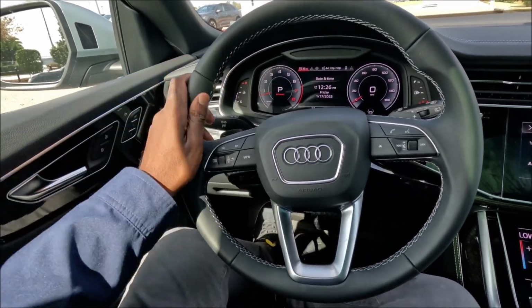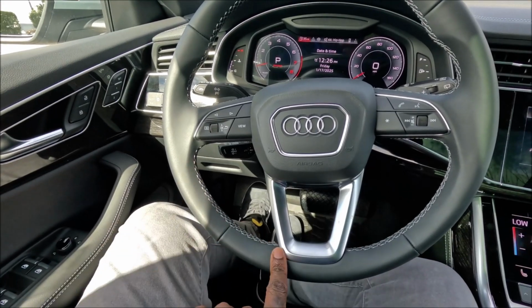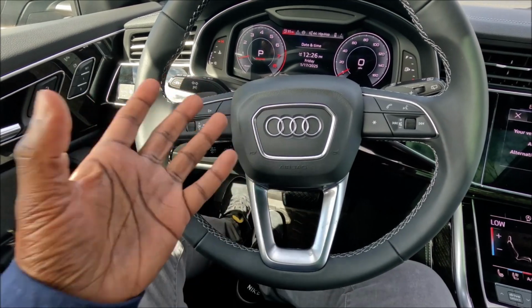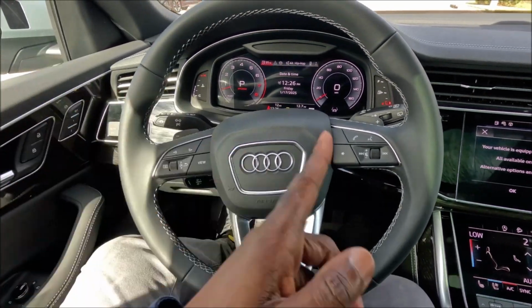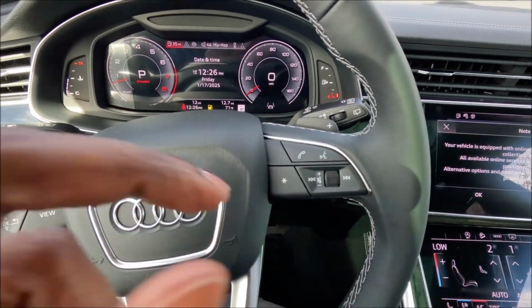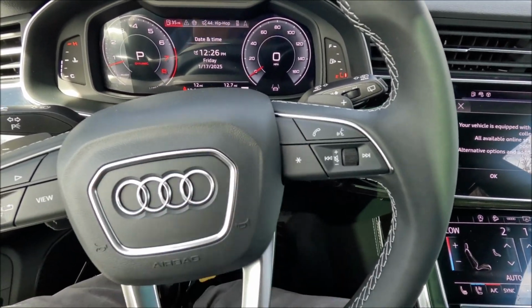We have the beautiful steering wheel wrapped in leather with the stitching to go throughout, aluminum bar here with the airbag holding those Audi rings. This just looks classy. Now with that said, on the right hand side you will see that we have our hands-free controls for our radio, not radio controls. Our radio controls are here, but our hands-free controls are for our phones.